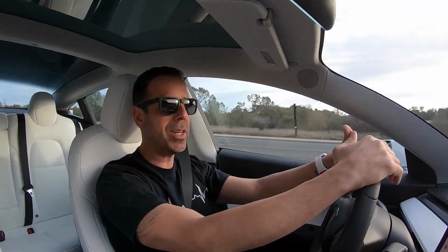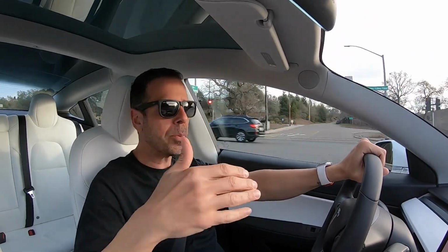First, let's talk about how spacious the car is. Every passenger has plenty of room, including the infamous center seat in the back. There's not a hump because there's no drivetrain. You could easily fit 3 grown adults in the back seat.